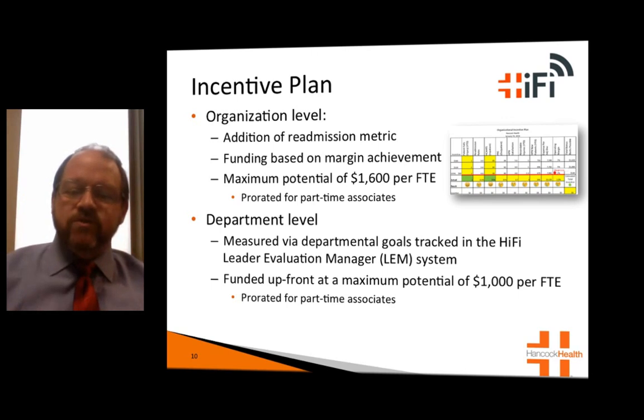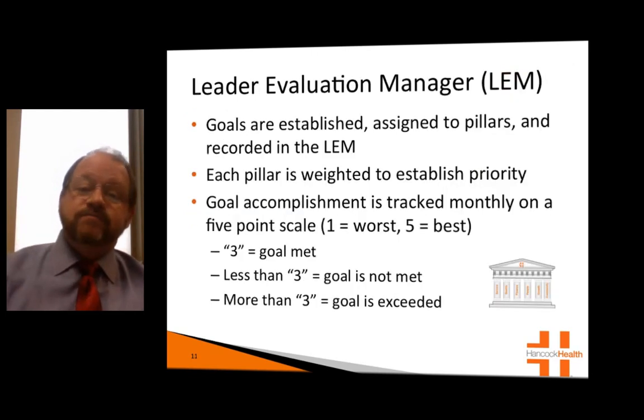Now this year, for the first time, we have not only the organization level plan, but we have a department level plan as well. And it is tied entirely to that Leader Evaluation Manager, and we have pre-funded that. Essentially, we have said if we allocate funding for that now at the department level, we believe we will all work harder to achieve those objectives, and that we will achieve the big organizational objectives as a result.